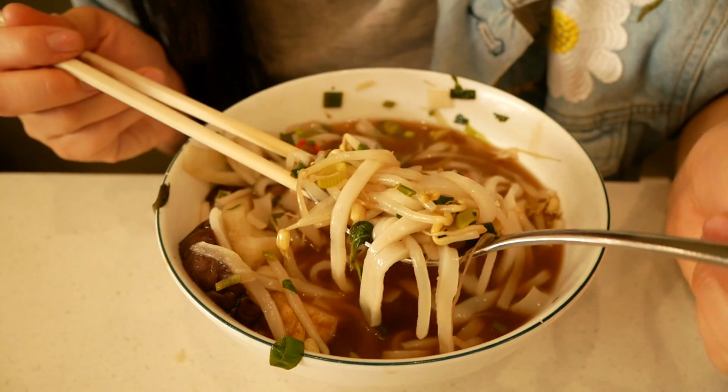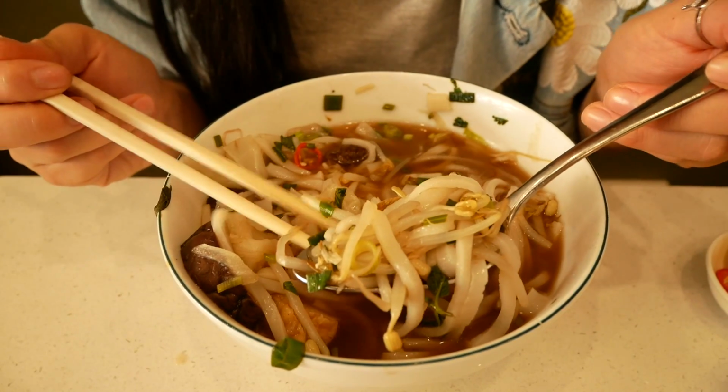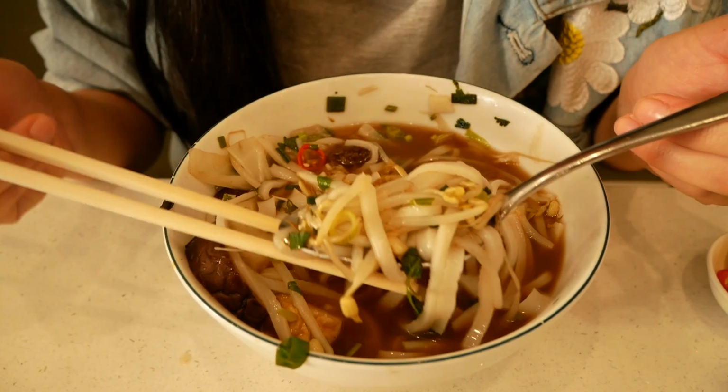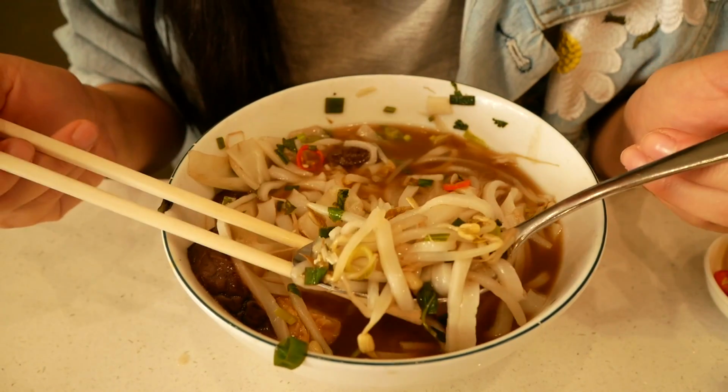Just look at that. This is everything you need and want in a spoonful of pho. You've got herbs throughout the spoon, you've got bean sprouts, so every spoonful is going to be filled with flavor and texture. The pho is excellent, and I totally get why everyone is talking about this place, and I think it's safe to say that my expectations have been met.